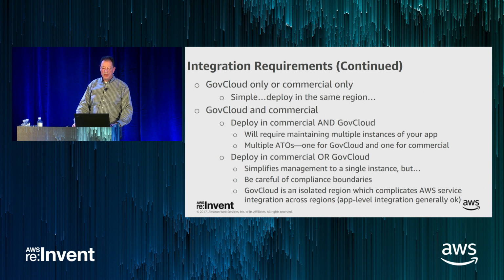And then the other option you have is, well, I can say, okay, I don't want to manage two instances. I'd really just rather build in one or the other. And that works from the standpoint of only having one instance to manage, but for some of the things I mentioned earlier around it being an isolated region and you can't copy things easily back and forth, you do have to look for that. And then you also have to be careful of your compliance boundaries. So if you're working with a system that has ITAR requirements or a FedRAMP high posture, and then you're exploding your boundary out to a commercial region, you've exploded your compliance boundary. Now you have to deal with that as well. So that's something to be aware of.